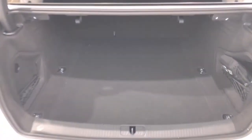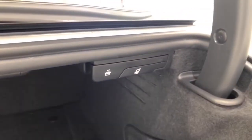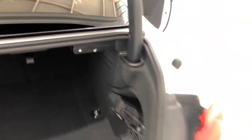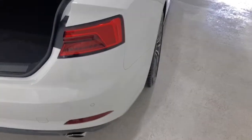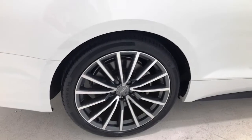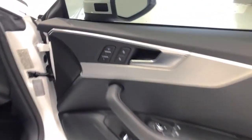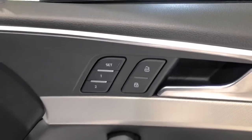Whilst it is a sporty coupe, the A5 could also be a practical daily driver, with its ample boot space. With 465 liters of cargo space, there are plenty of things you could pack inside. Should you need additional space on top of the massive 465 liters, the rear seats can be folded from the boot by pulling the latches from either side of the boot.